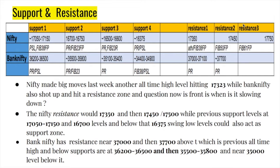Now look at the support and the resistance for the markets next week. For Nifty, 17,150 to 17,050 is support. Below that you have 16,700 to 16,750, then 16,500 to 16,600, and then 16,375. These are all approximate levels, not exact.